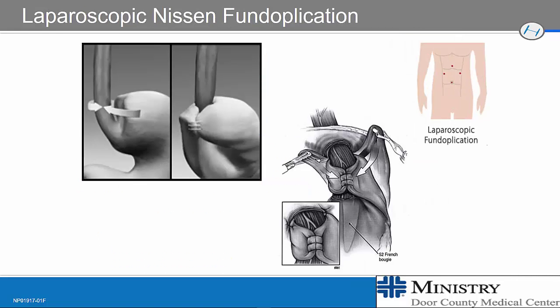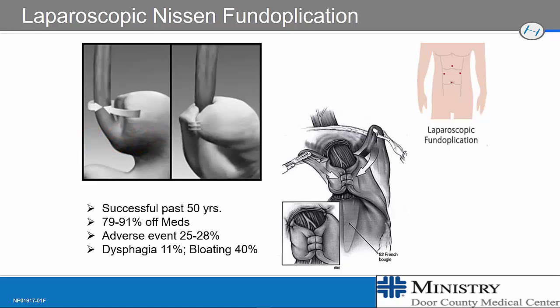So these are images of a Nissen fundoplication. You can see that this is a 360-degree wrap. So the stomach is wrapped around the esophagus 360 degrees. This has been successful. It's durable, reasonably so. After about 10 years, maybe half the patients are back on medications because the wrap can be defeated with the stress of life, weight gain, overeating, those sorts of things.